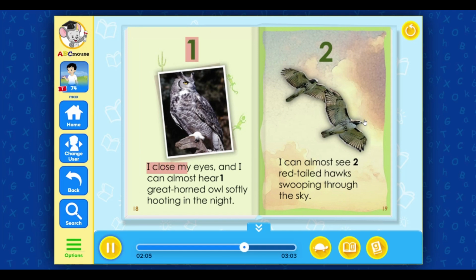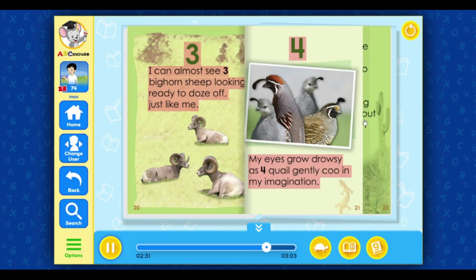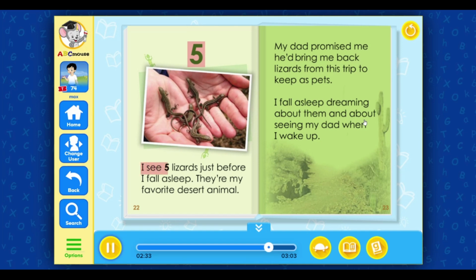1. I close my eyes, and I can almost hear 1 great horned owl softly hooting in the night. 2. I can almost see 2 red-tailed hawks swooping through the sky. 3. I can almost see 3 bighorn sheep looking ready to doze off, just like me. 4. My eyes grow drowsy as 4 quail gently coo in my imagination. 5. I see 5 lizards just before I fall asleep. They're my favorite desert animal.